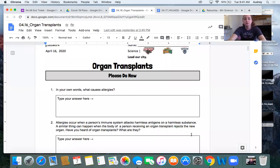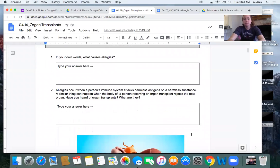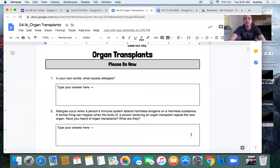I'm going to share my screen with you so we can be looking at the same page. So organ transplants. We have a PDN here. It's 2 questions, and so I want you to make sure that you are completing that before moving on. So hit pause on me, complete your PDN, and hit play when you are ready to go. If you're listening to me, it means you've done your PDN.